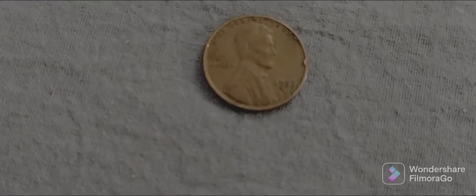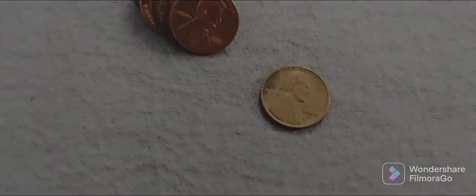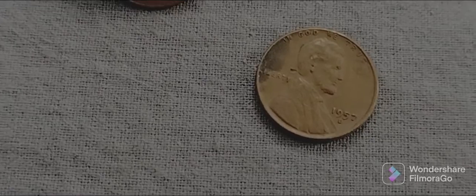Roll 21, we have wheat penny number 6. Let's take a look, see what we got. 1945, Denver. Roll 22, wheat penny number 7 for box 3. Let's take a look. There it is, 1953, Denver. Roll 33, another wheat penny. Let's take a look. There we go, 1957, Denver. Same roll, wheat penny number 10 already. Here we go, 1946, Philadelphia.